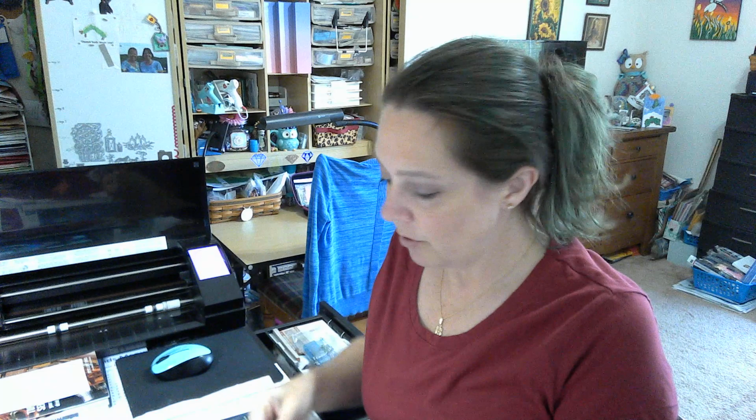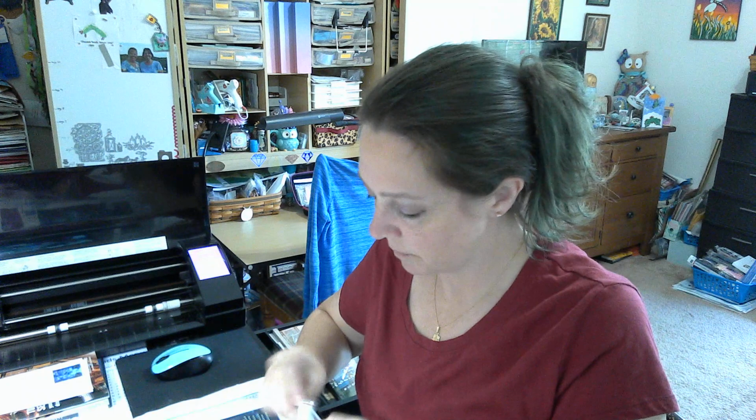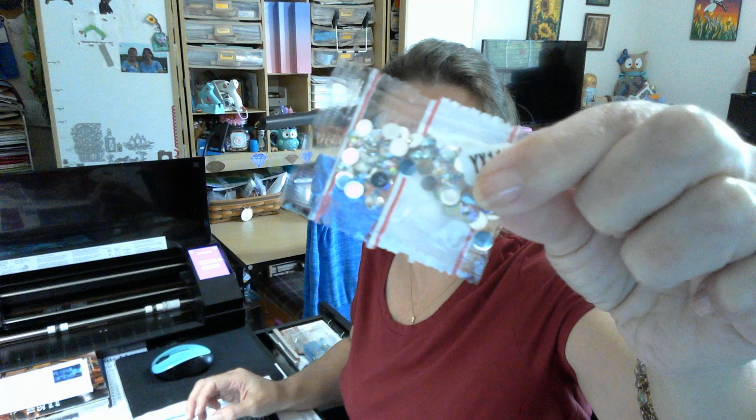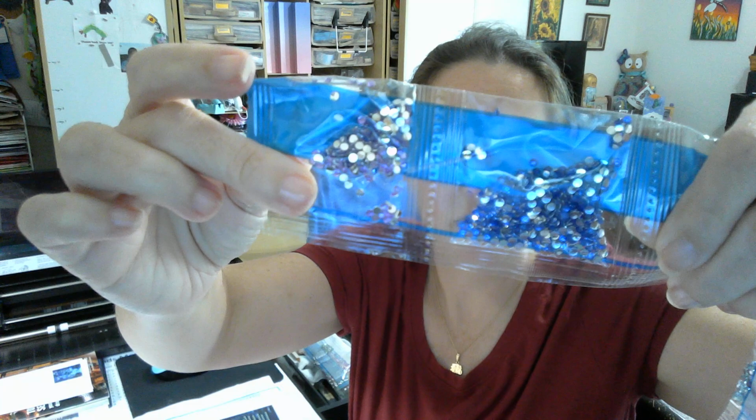There are a few specials on this one. So we have blue pearls. We have round crystal AB, another shade of the round, or size, not shade, smaller size of the round. Then for the rhinestones, we have purple and blue in a very badly mangled package.